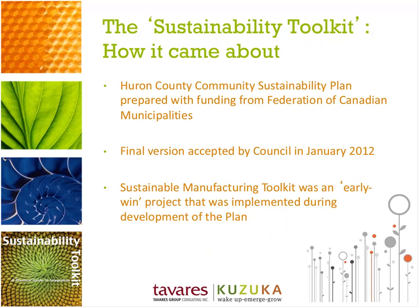Anyways, the Sustainability Toolkit. I wanted to just let everyone know how it came about and what the background of it is. Tavares Group and Kazuka, a couple of years ago, were contracted by Huron County, which is one of the local municipalities in southern Ontario near London, when they were developing their sustainability plan for the county. They wanted to have some early win projects to show how sustainability could actually be implemented within the county, to show sustainability in action, basically. And development of a sustainable manufacturing toolkit was one of those early win projects that they wanted to develop.